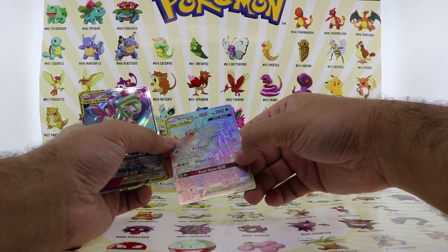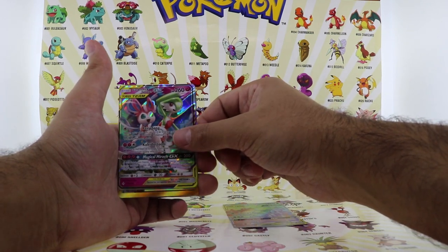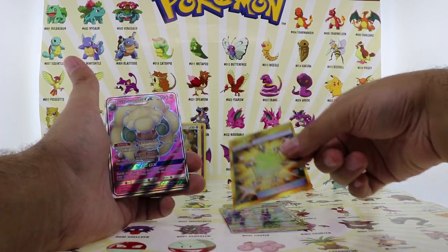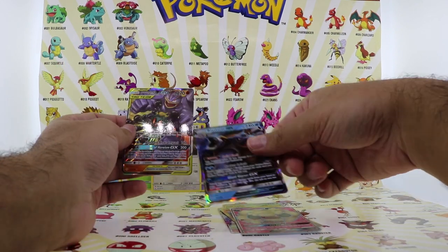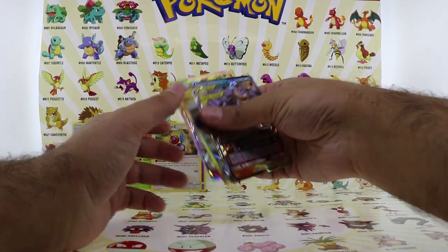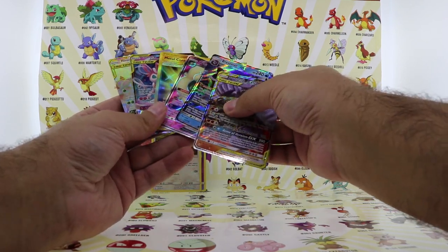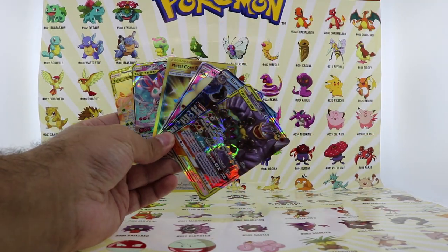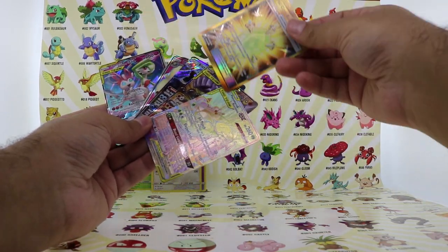This is unbelievable. We got a Gardevoir and Sylveon GX. We got a Secret Rare Metalcore Barrier. We got a Whimsicott GX. We got a Blastoise GX. And we got a Marshadow and Machamp GX. Guys, look at these cards. This is just incredible. Look at all these cards. Let's just put them in order. I'm not even gonna show the holograms.